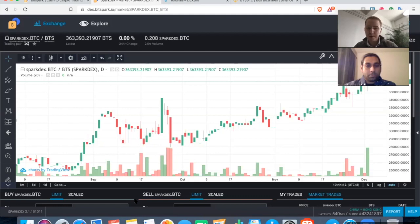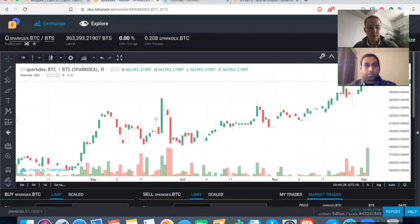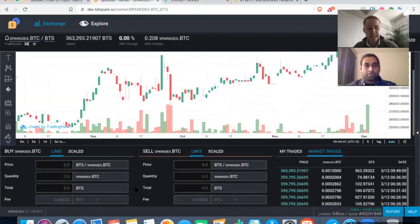So that's where things like DEXBot come in, and we've got an example up here, DEXBot.info. This is one of the websites for an open source trading bot on exchanges like Spark DEX as well. You can just download it for free. It's all open source. If you want to contribute to it, that's great. And you can get started.